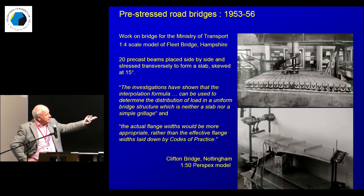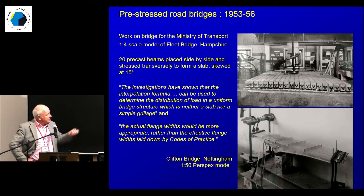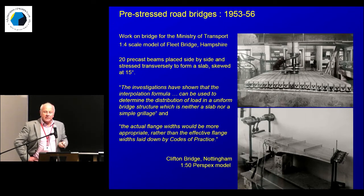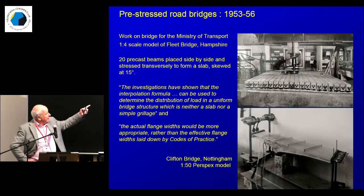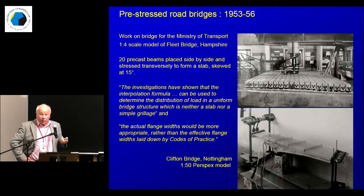Similarly, they started looking here at maybe not quite so elegant as Maillart's box girders, but there were quite a lot of concrete box girders being built in the 1950s as well. And you can see there a perspex model of one. But notice now the scale is very much smaller. They're starting to test with 1 to 50 scale models in plastic, but maybe only much larger scale models for concrete models.